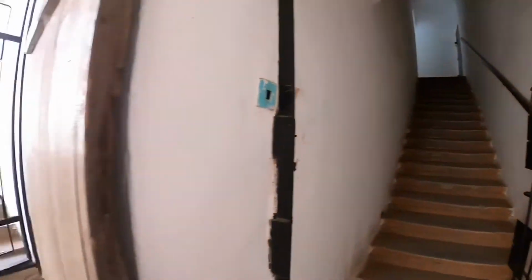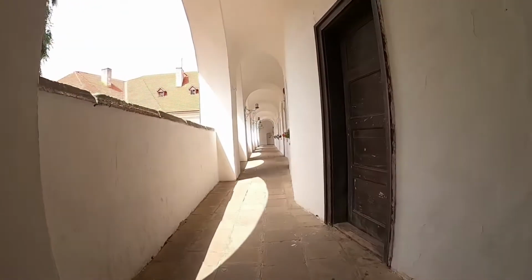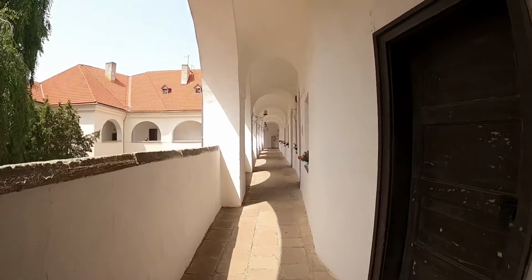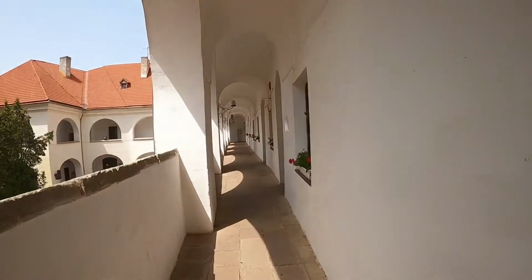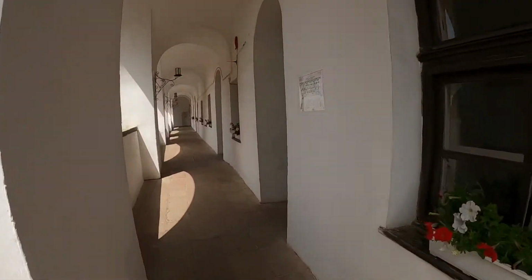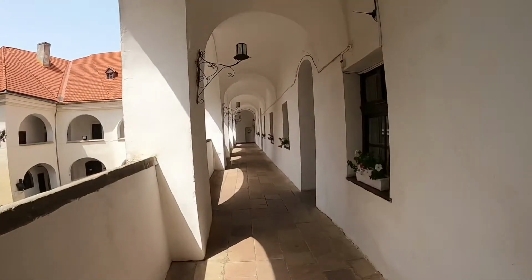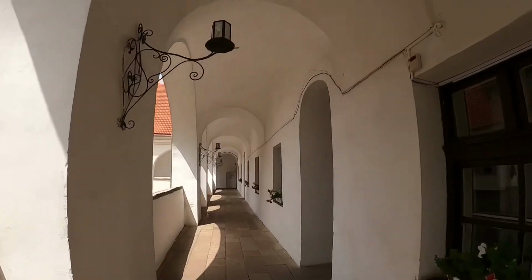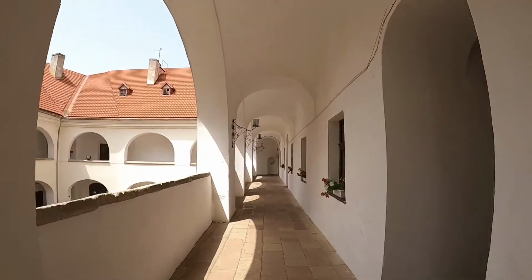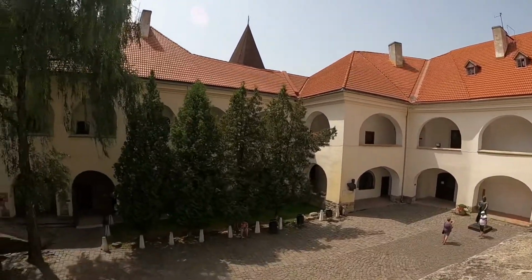There are many rooms in the castle devoted to the history of Mukachevo city. Unfortunately, I couldn't manage to visit many of those. I just visited a couple, and most of them are usually closed for the visitors. There is also a tasting room in one of the halls here. I didn't visit one, but you can try local wines.